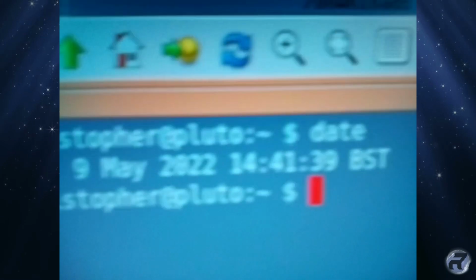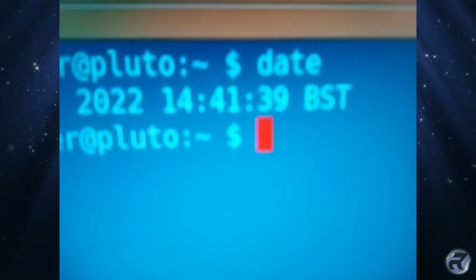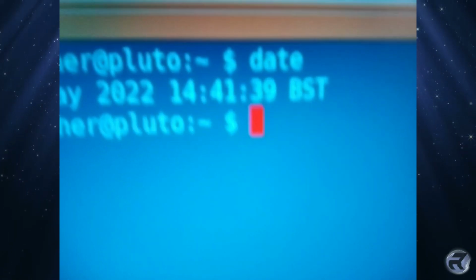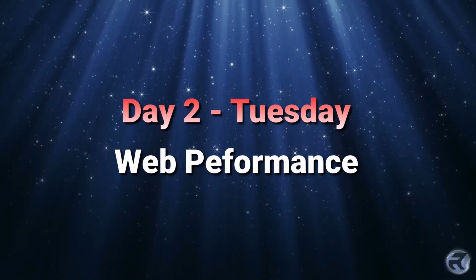And it's 14:41, so it's what that? It's just 1 hour 50 minutes, 1 hour 48, 49, something like that. Just under 2 hours anyway to render a not very long clip. Day 2, Tuesday, web performance.